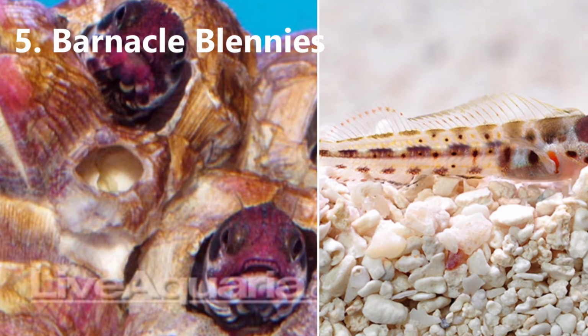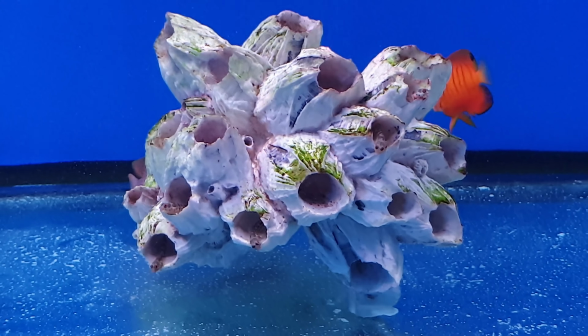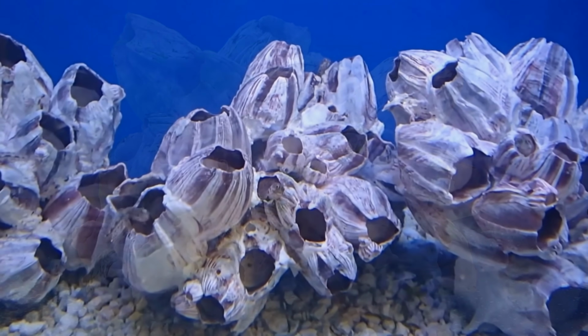Number 5 on my list of marine fish you didn't think about are Barnacle Blennies, and if this were a list of hilarious fish, they'd be top. These little guys spend most of the day in holes like barnacles, then shoot out and back in faster than the speed of light when they see food.